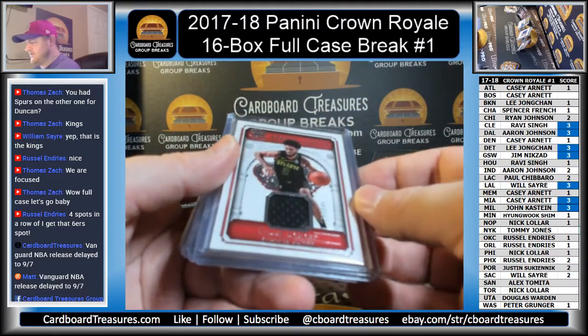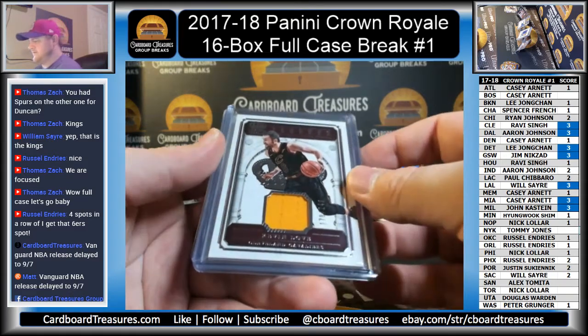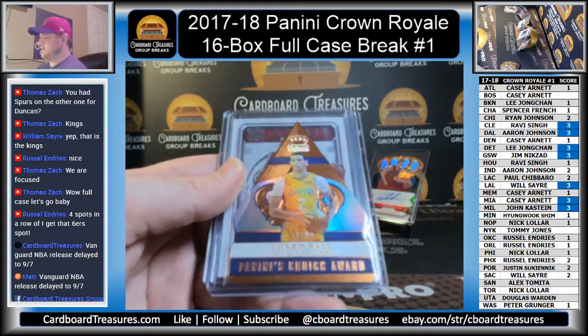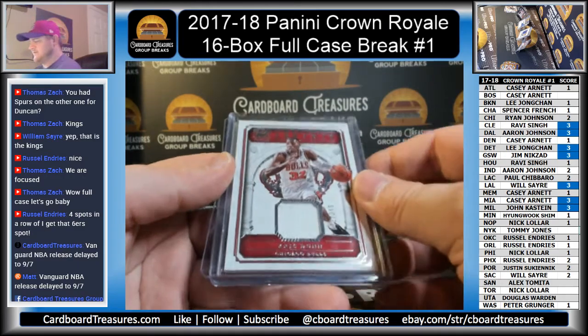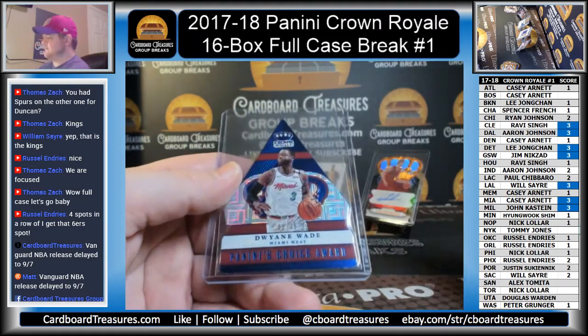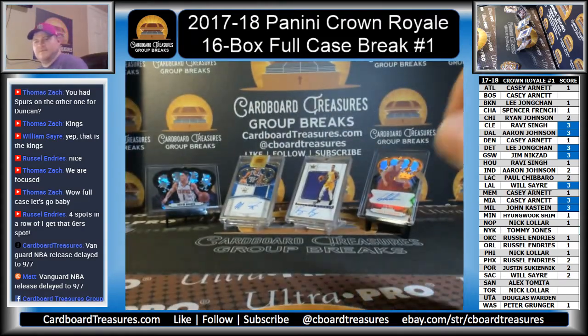Tyler Dorsey, rookie jersey to 249, going to the Hawks. Kevin Love, jersey to 249, going to the Cavs. Latrell Sprewell, crown auto to 99, going to the Timberwolves. Lonzo Ball to 99, going to the Lakers. Chris Dunn, jersey to 249, going to the Bulls. Evan Turner, 67 of 99, crown auto, going to the Blazers. Dwyane Wade to 25, going to the Heat.